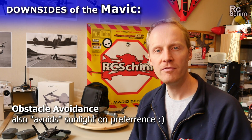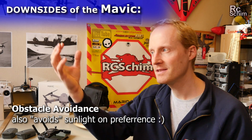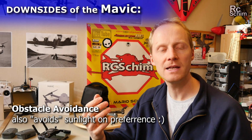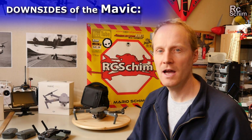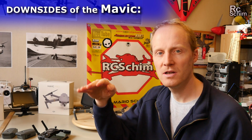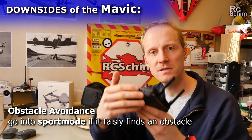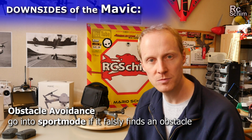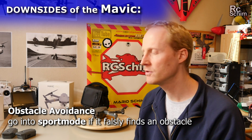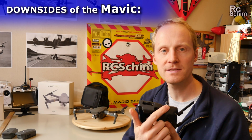Another downside I found is the obstacle avoidance. If I fly against the sun and the sunlight produces flares in the lens, this thing thinks this is an obstacle to avoid. As I flew against the fog, it thought that's an obstacle. You slide into sport mode, which disables the obstacle avoidance, and in sport mode you fly faster and you fly without those protections and you can fly into stuff easily. But so you can also fly into the direct sunlight.